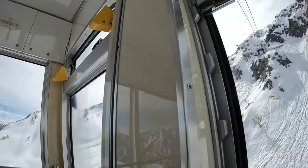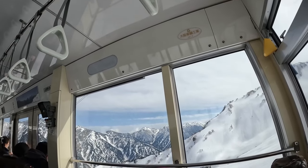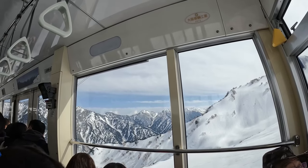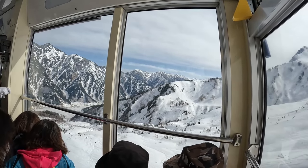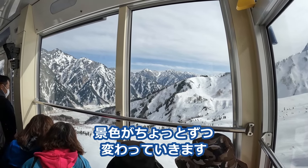The Tateyama Ropeway is famous for using a system with no support pillars between the stations. Enjoy the scenery from the rooftop observation deck.